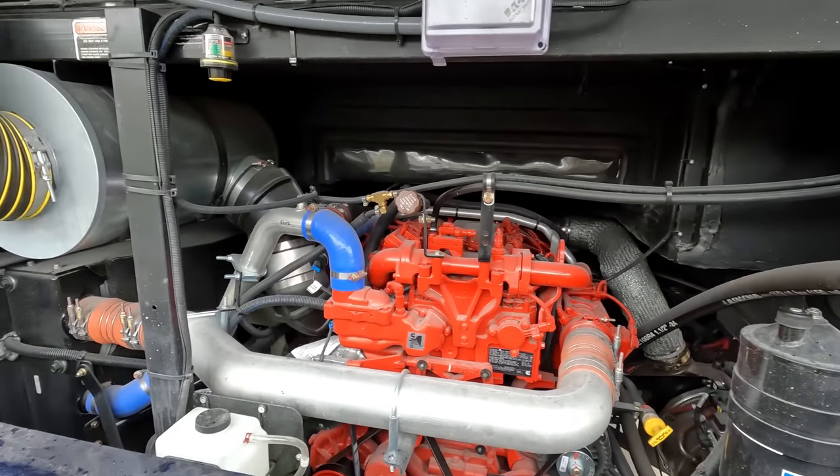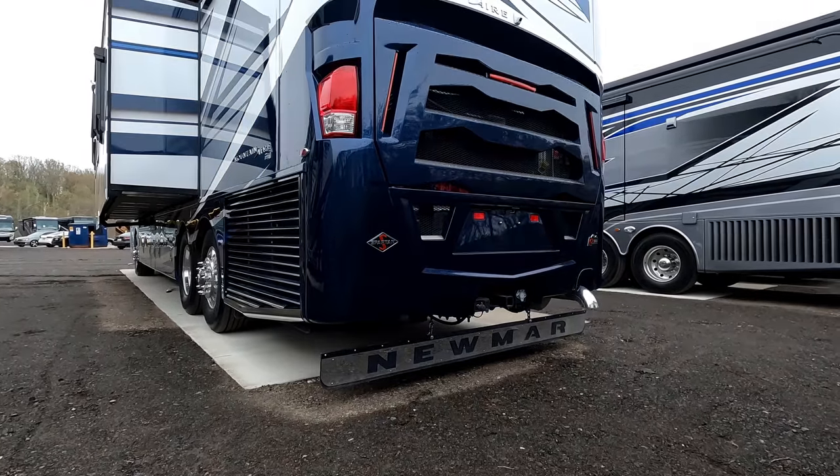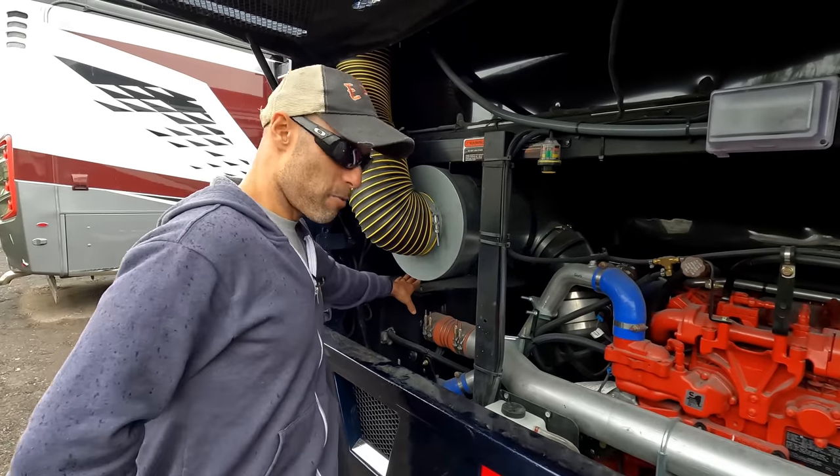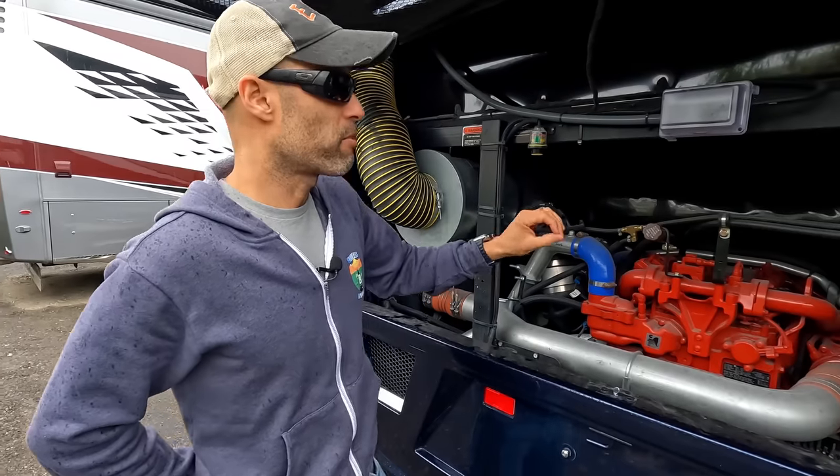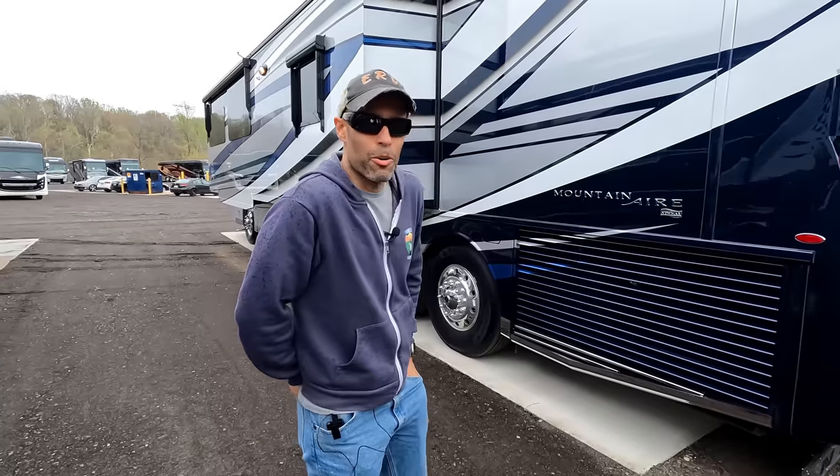Look at this massive engine, side-mounted radiator. So you're going to lose storage space with that radiator, but this is much easier to work on. If you're a mechanic or you want to take it to a mechanic, they're definitely going to prefer the side mounted radiator.